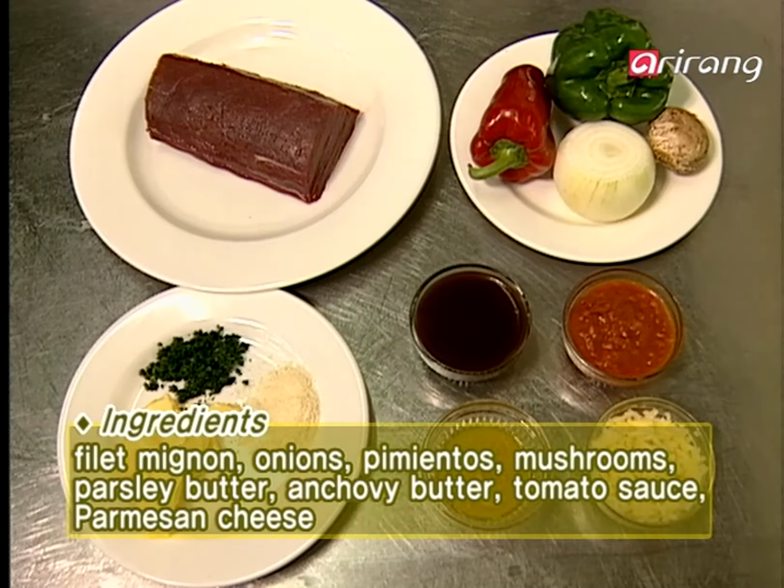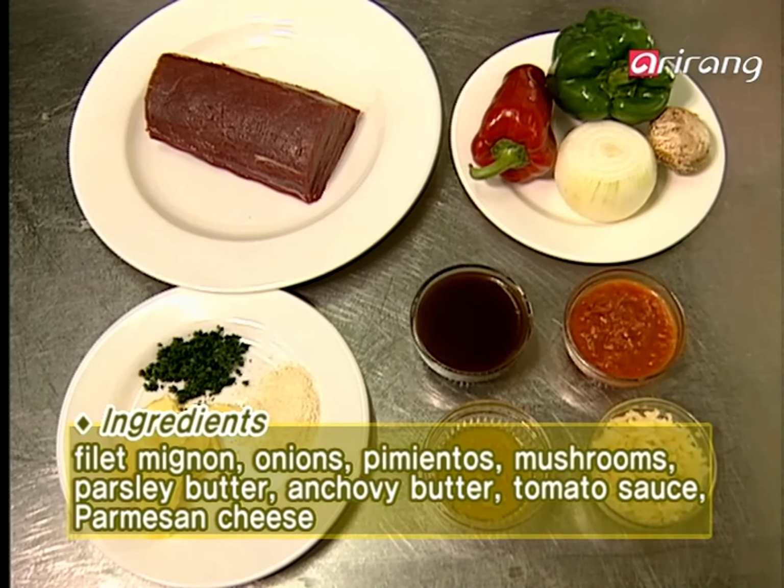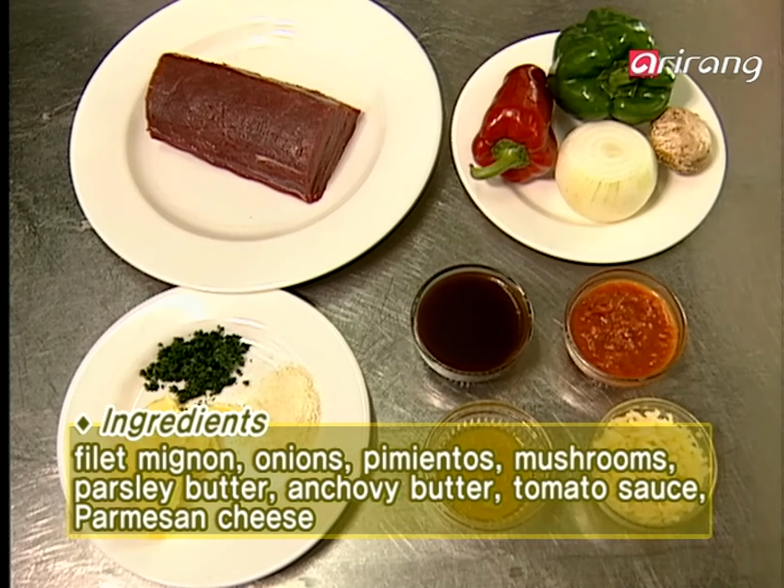Shall we first take a look at the ingredients? Cheese and filet mignon are just the basics. We need tomatoes, olive oil, and herbs.